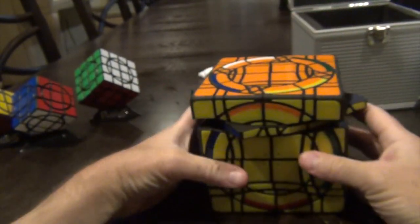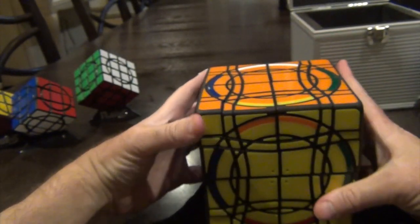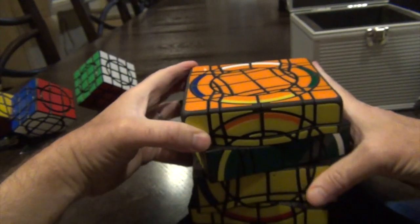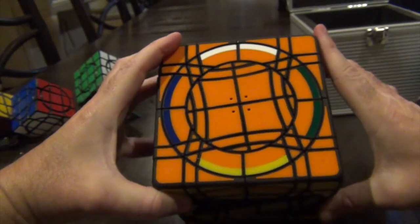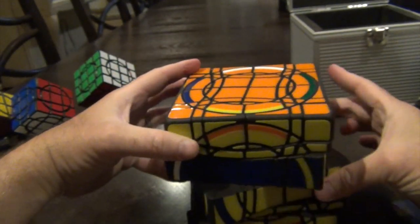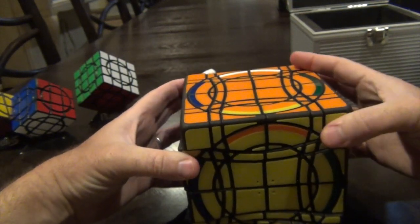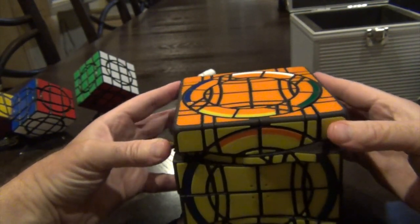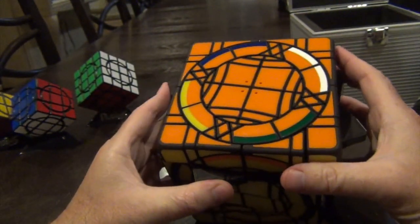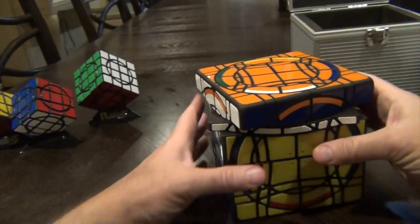Let's try this over here. What I'm trying to do is see if I can get this inner circle. Okay, so we've got two circles here. If I move this middle layer here, you can see this inner circle is moving here. If I move the next layer up here, you can see this outer circle is moving here. And then of course I can move the circle around it too.